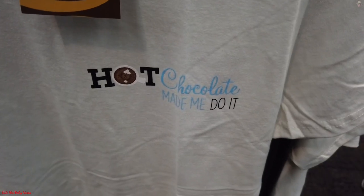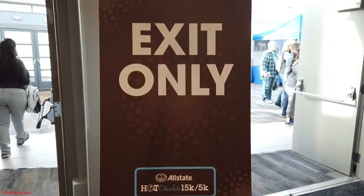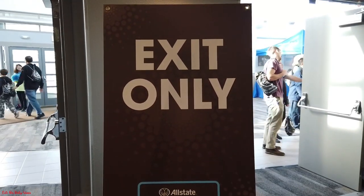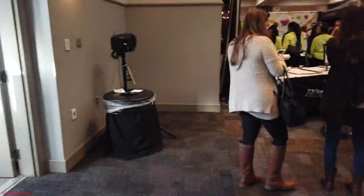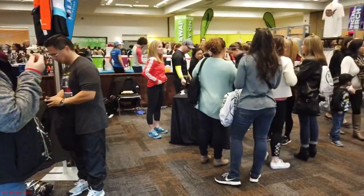Very tempted to sign up. And that sign right there, Hot Chocolate, made me do it. All right, that's gonna do it here from South San Francisco, the South San Francisco convention area for the Hot Chocolate Bib Pickup. Rain or shine, they're having the run. Rain or shine.